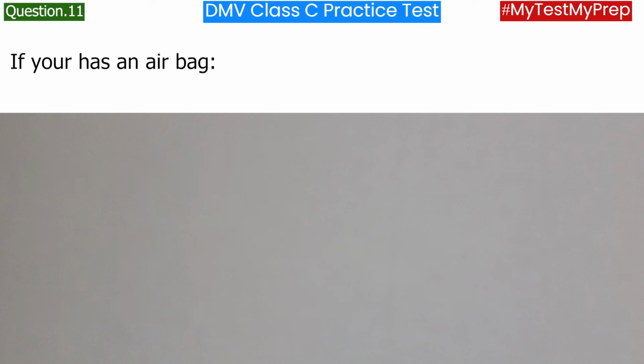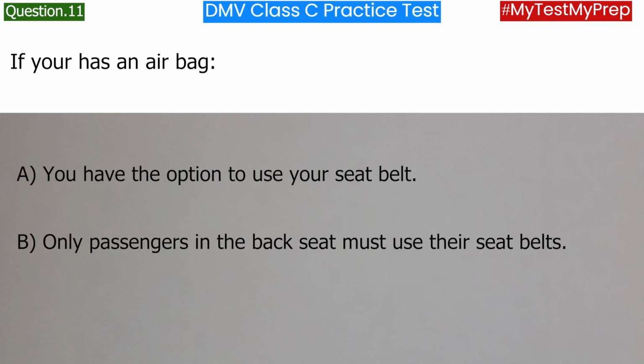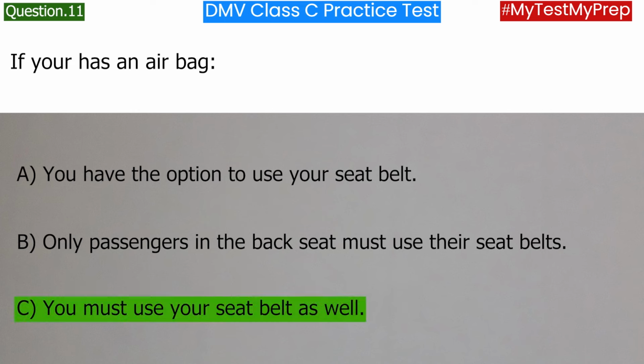If your car has an airbag. A. You have the option to use your seat belt. B. Only passengers in the back seat must use their seat belts. C. You must use your seat belt as well. Answer. C. You must use your seat belt as well.